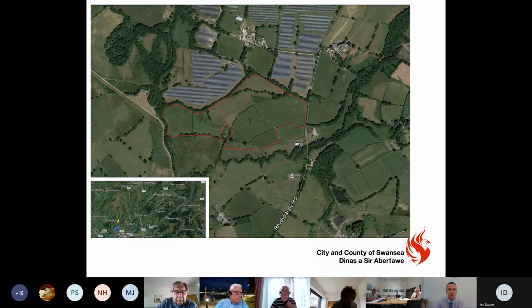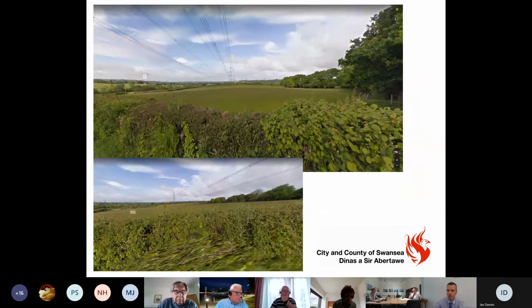So the application seeks permission for alterations to the internal access road and is retrospective in nature. So if you can just go to the next slide, please, Ian. This is just to provide some views across the site. These are both from Rhyd y Pandy Road, the top and the bottom one, over the existing boundary hedge extending into the fields beyond, with the overhead lines clearly visible. If you can go to the next one, please, Ian.